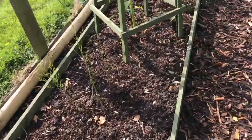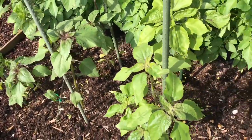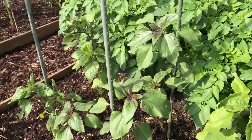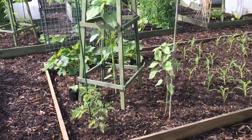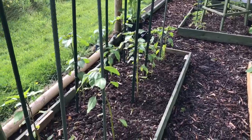Sunflower challenge. Got some growing there, different varieties. Hopefully they'll be above the potatoes soon. And one or two more there. And also along there.